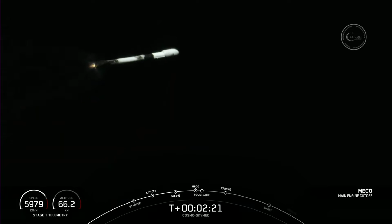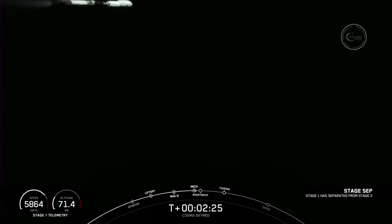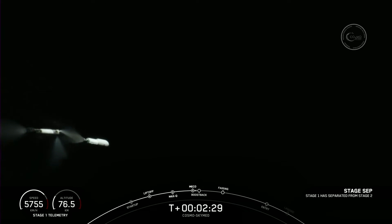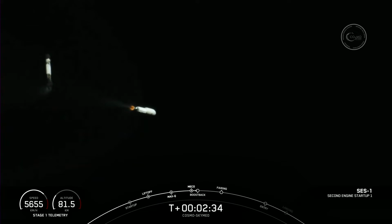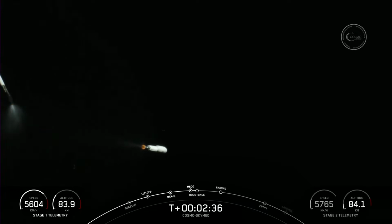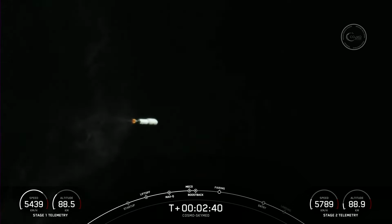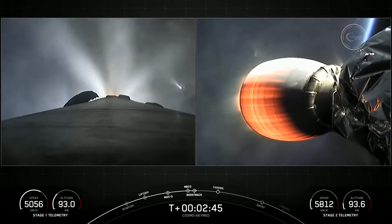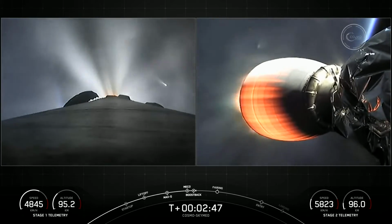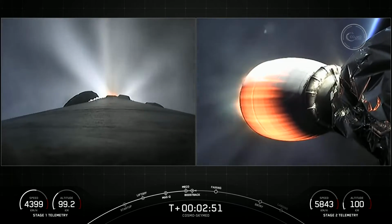MECO. Stage separation confirmed. And back ignition. Stage 1, boost back startup. And some incredible views from the ground cameras. We actually got to visually see MECO, stage separation, and see the first stage flip on your screen. That was incredible to see.